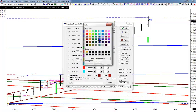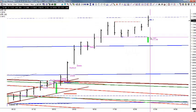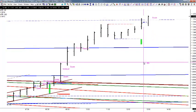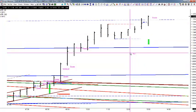Now, maybe you want to draw this line in, or maybe you want this to be the bottom, and you don't want to move until the warning line is taken out. That's fine too, watch. So, maybe your stop actually comes in here. When we take out and close, we zoom the warning line. Now we've zoomed the warning line. What do we expect?